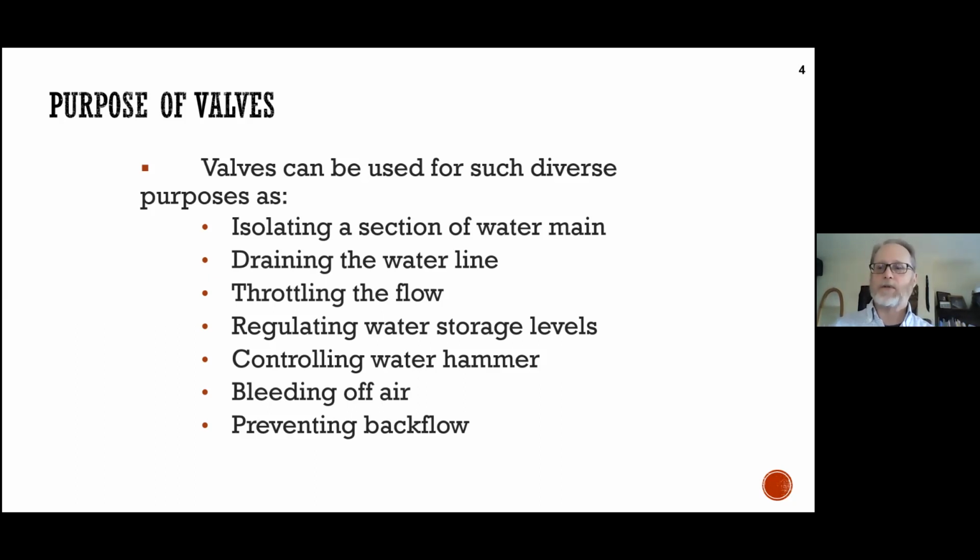So we have certain types of valves that do that. We need to drain a system. We have a valve for that. If we are flushing and we don't have a fire hydrant, we might have a blow off at the end of a section of dead end main in order to preserve water quality.